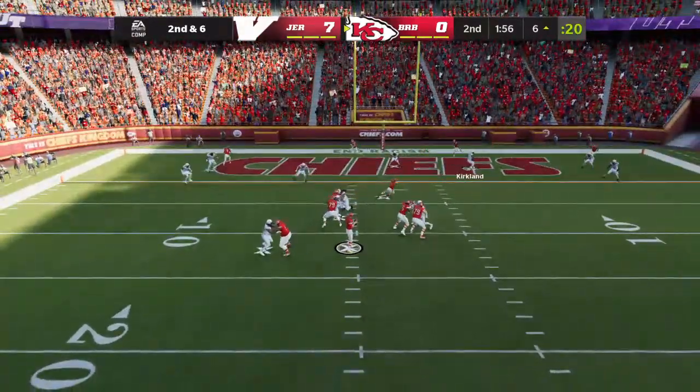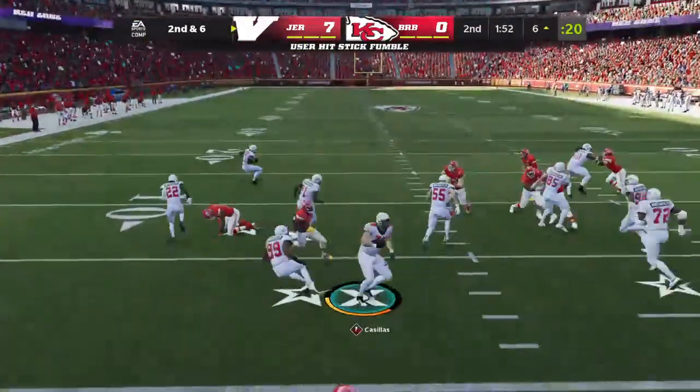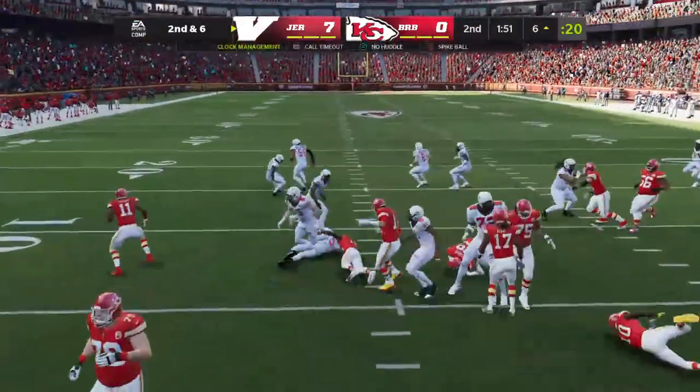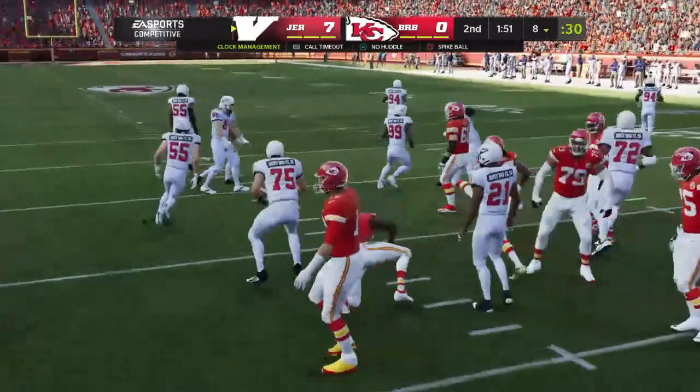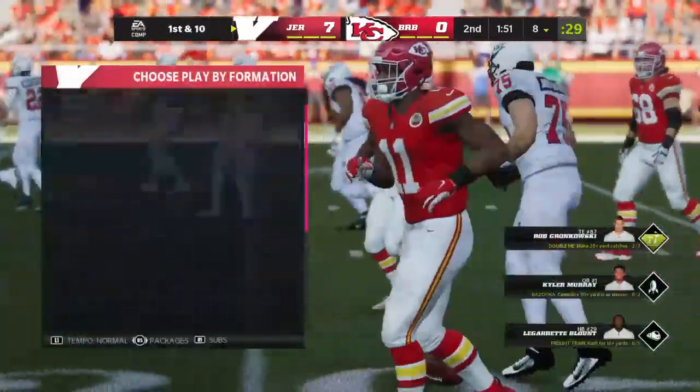Shotgun now for Brady. He's going to flip one out here to his running back. And hit behind the line. He lost the football. It's loose. It's going the other way. And a big turnover there as his guys will get the football back.